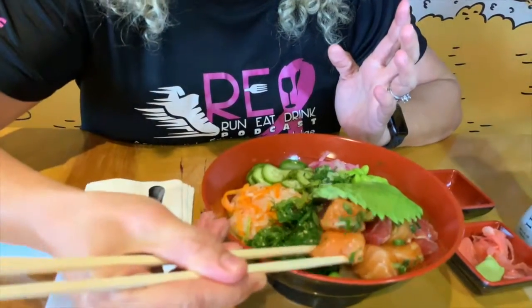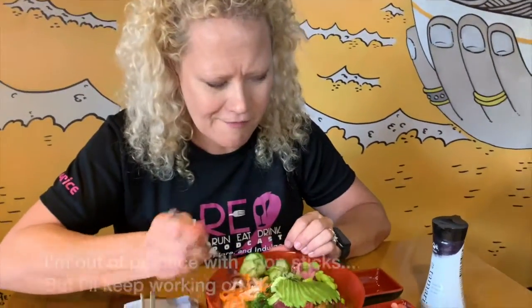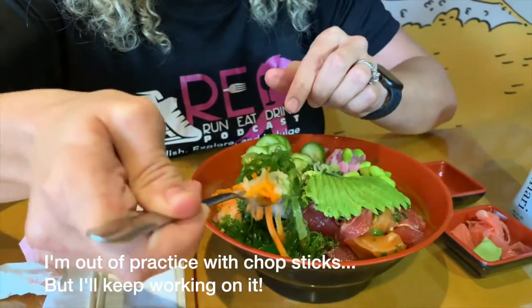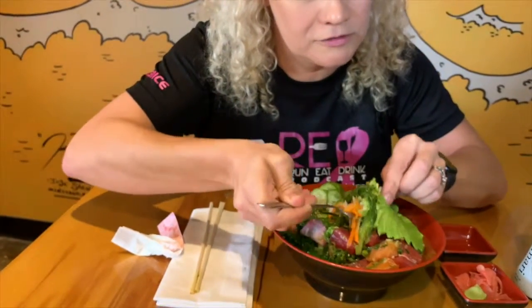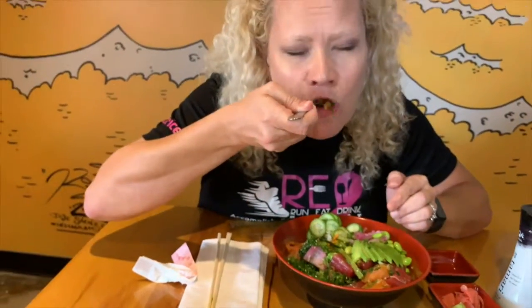And then here are the proteins. You know, that fish is so fresh. Okay. So I have some of the seaweed, some of the tuna, some of the avocado. Yeah. Okay.